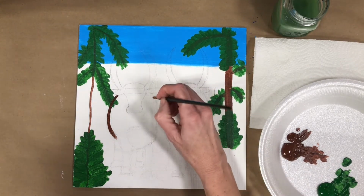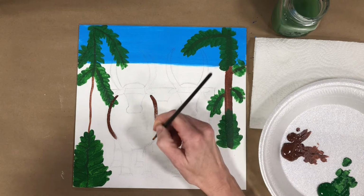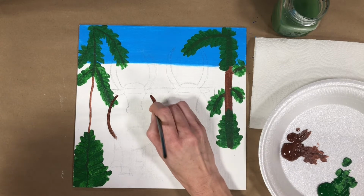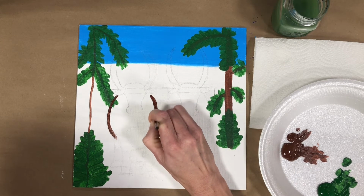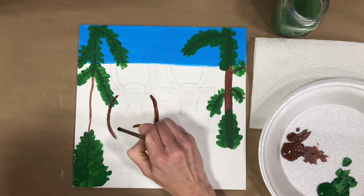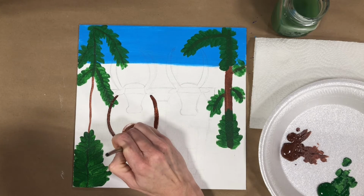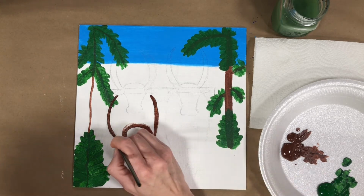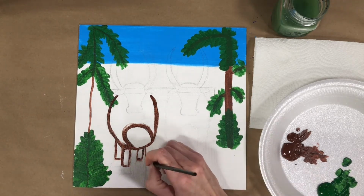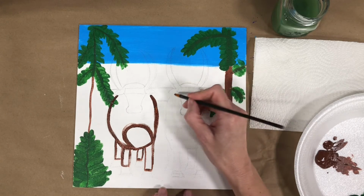Okay, so same on this side. I'm going to take it and just drag it like I am drawing with a pencil. Just using a small amount of paint at a time. Okay, and again, right around his stomach here where we have the white spot. And then this line comes down. All of his legs. Okay, so there's one side. We'll do the same on the other side for this guy.